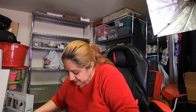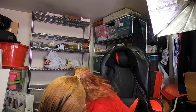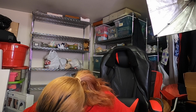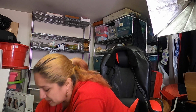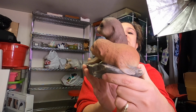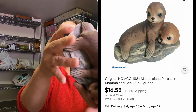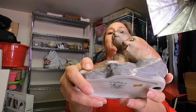Let me see if I have anything else in this bin here that I found in Texas. Yes, I do. Remember I told you guys that I had found floral dresses? I'm gonna pull those out. I did find this cute little seal pup, and it is a Homco from 1981. I already have this one listed as well. I'm gonna put this down here. All right, so I'm gonna go ahead and pull out these dresses for you guys, and I'm gonna show them to you.